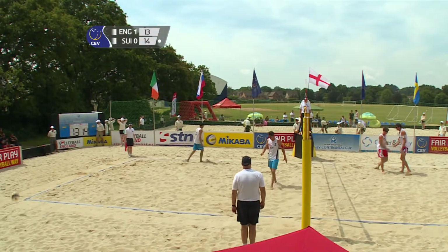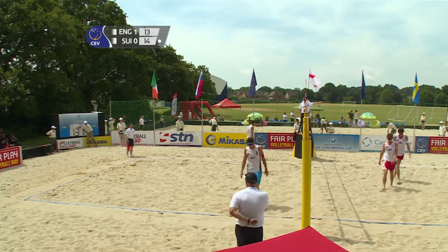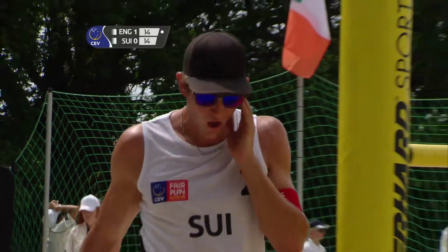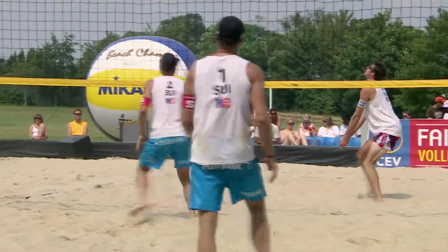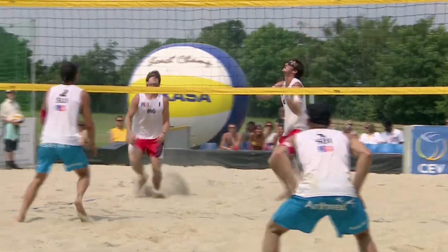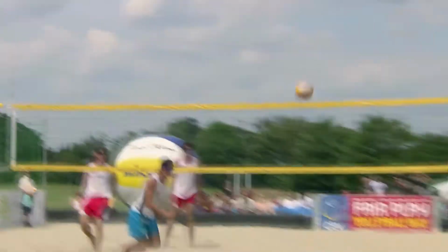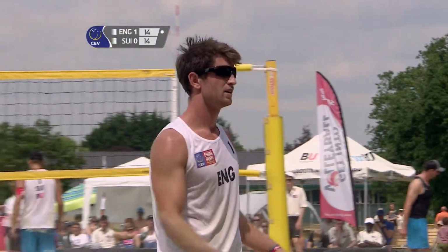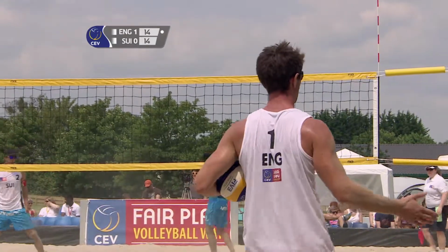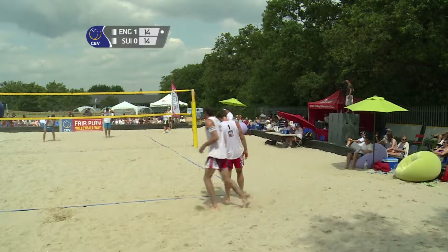Well, I can't agree with this serving strategy from Switzerland. And it's making them frustrated, but it's just the wrong decision. Jake Schief is passing well, he's siding out even better, and look at the vision here. He knew exactly where the defender was going, and that block was never going to trouble him. Here we go then, business end of this second set, 14-all, change of ends.